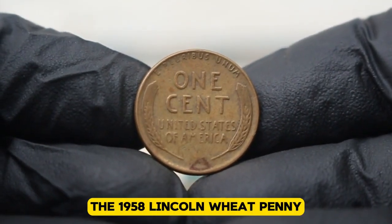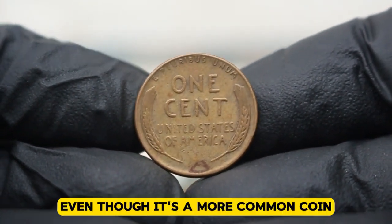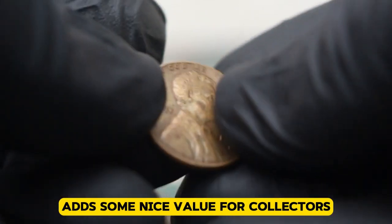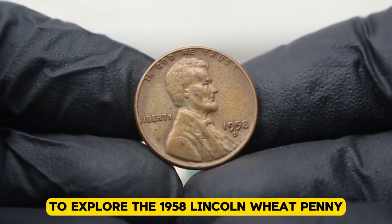The 1958 Lincoln wheat penny is a great piece of American history, especially if you're looking to complete your wheat series collection. Even though it's a more common coin, the extra fine condition adds some nice value for collectors who appreciate well-preserved examples. Thanks for joining me today to explore the 1958 Lincoln wheat penny.